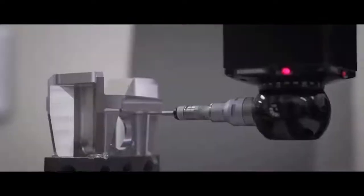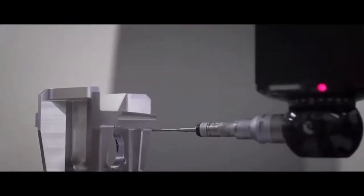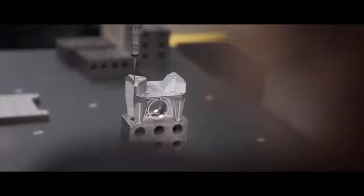So we are competing in a space against fewer competitors because of the work that we're doing. It's more complex, it's more difficult materials, they're very light-weighted parts. We'll start off with a part that might weigh 90 pounds, and when we're done it weighs less than 5 pounds. We provide a high level of service from start to finish.